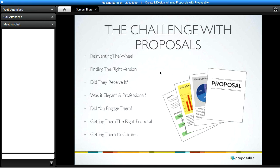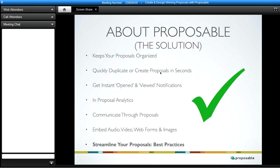So these are some of the challenges that we face today, and we're hoping that with Proposable, you'll be able to resolve these challenges. With Proposable, you have the opportunity to keep your proposals organized, so you can quickly grab the right proposals at the right time. You can filter these proposals. Also, you can quickly clone or duplicate a proposal based off of one that you delivered to a client. I'm going to show you exactly how you can quickly create these proposals from scratch, based upon a recent delivery. So we'll get to that in a few minutes here.